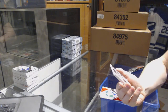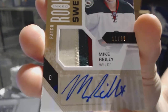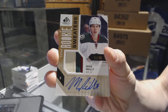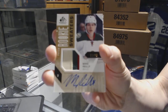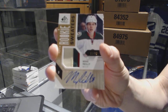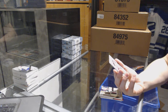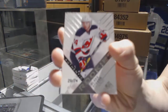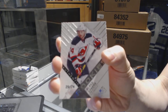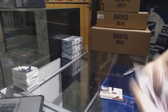We've got an inked rookie sweaters, three color patch and autograph, numbered 11 of 99 for the Minnesota Wild, Mike Riley. We've got a rookie card, numbered 29 of 74 for the New Jersey Devils, Blake Spears.